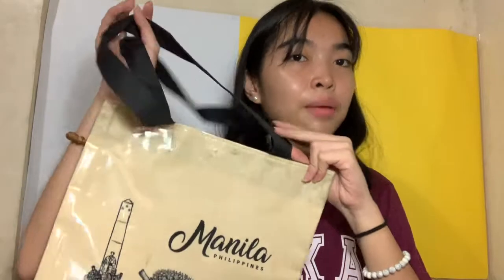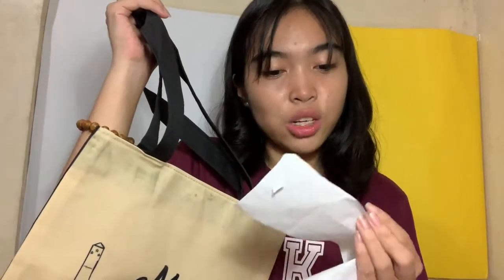Medyo silk or like plastic yung sa front, and may lining na yung likod niya, which is nice. And ganda naman yung pagkatahi. And it is affordable, buy one, take one na nga, in the LMNTD shop.